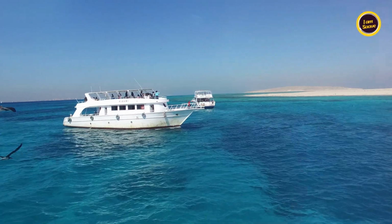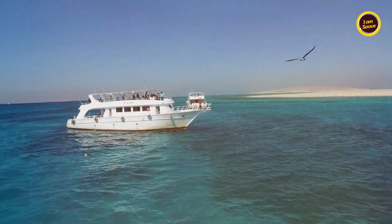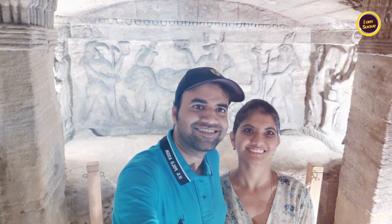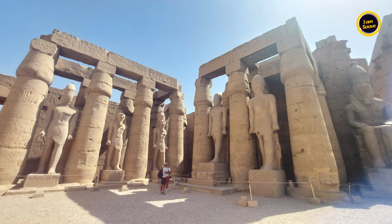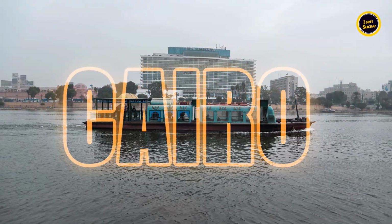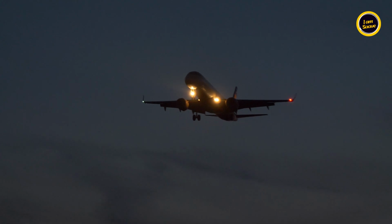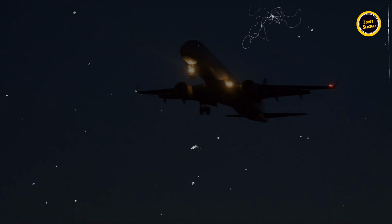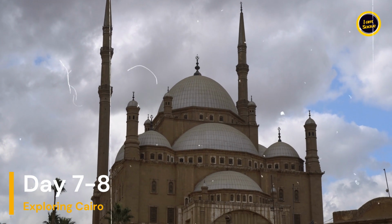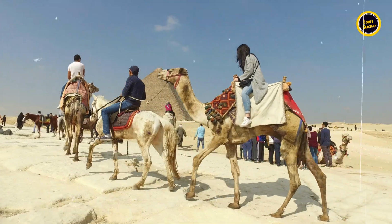Today we are kicking off the final leg of our epic journey across Egypt. After exploring the pyramids and sphinx in Giza, the catacombs in Alexandria, the Karnak Temple and the Valley of Kings in Luxor, and the Red Sea and beaches in Hurghada, now we are heading into the heart of this incredible country, Cairo. After days of sun, sea, and sand, it's time to swap the coast for the chaos and culture of Cairo. From the ancient pyramids to the bustling streets, the city has so much to offer, and today I am bringing you along for the ride.